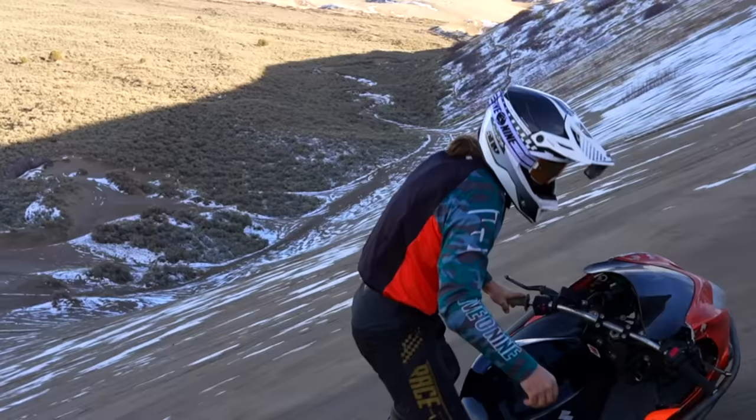We've got the Busa out. We've got the paddle tire. We're at the sand dunes. The goal is we're gonna get this up the tallest and steepest sand dune in the whole United States. We're gonna try to hill climb it on this Hayabusa.